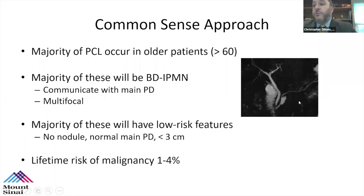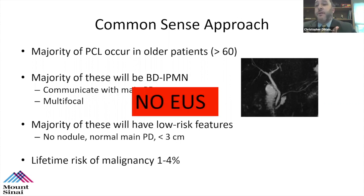You can quote the published literature to your patients: the lifetime risk of a branch duct IPMN with low-risk features is somewhere in the 1 to 4% range. For cysts that are less than 1 centimeter, it's almost unheard of that they will develop cancer. Branch duct IPMNs of 1 centimeter or less have an extremely rare risk of malignant transformation. So in a patient like this, I typically do not offer an endoscopic ultrasound.